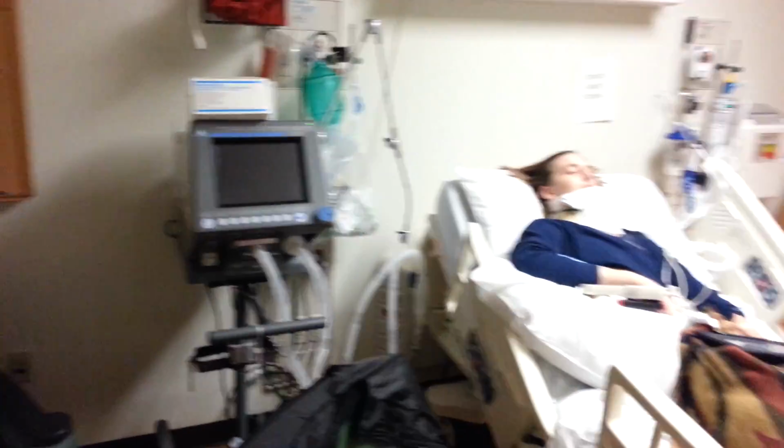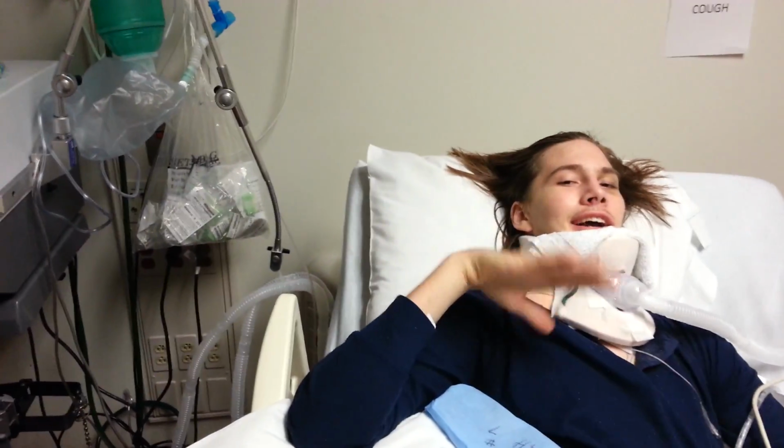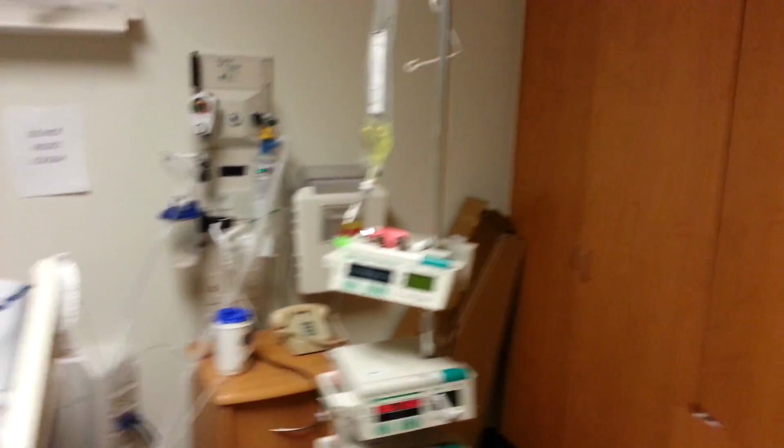Room. Some place for Dad to sleep. The respiratory machine. We're going to get rid of that hopefully in a few days. Noah, say hi to everybody. Hi. All right. And then Noah's got his own little living quarters here.